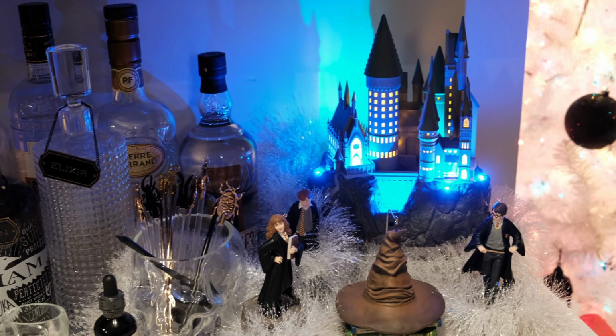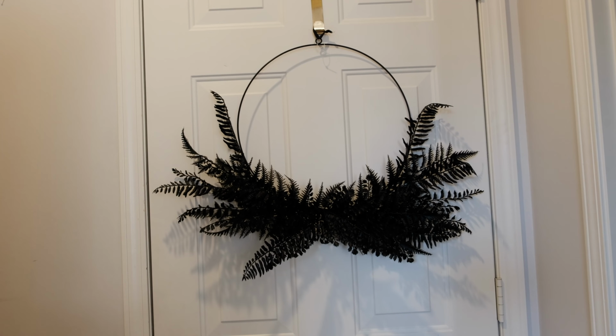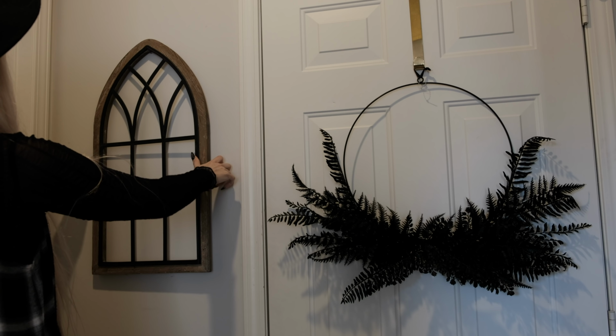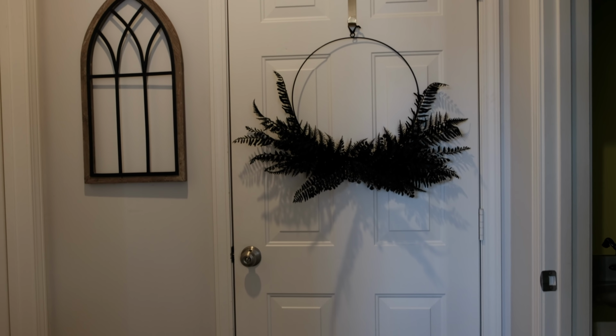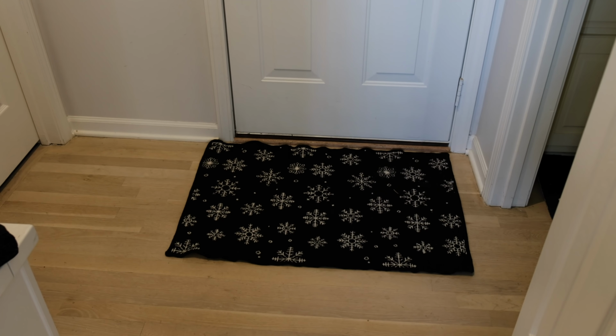All right, where are we going next? We are going to my mudroom, which is kind of where you walk in from the garage. Hung up this black fern wreath, this little cathedral window kind of frame thing, and then this snowflake. This is a new piece this year, a snowflake rug that I got from Walmart. And this is my first time decorating this space for Christmas, so I kind of like this darker holiday vibe, and this can go through the winter, so I'm happy about this.